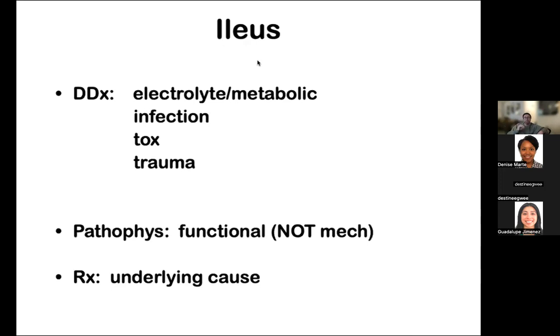It can happen from electrolyte and metabolic dysfunction, from trauma or infection, or a toxidrome. And it's usually just a functional or partial blockage, and it's not so much mechanical. You treat the underlying cause. For example, patients post anesthesia can often get ileus. Sometimes you just need to give them medication to start moving their bowel and give them a good bowel regimen, and then they'll poop. So that's not a mechanical obstruction, it's just a functional obstruction, right?